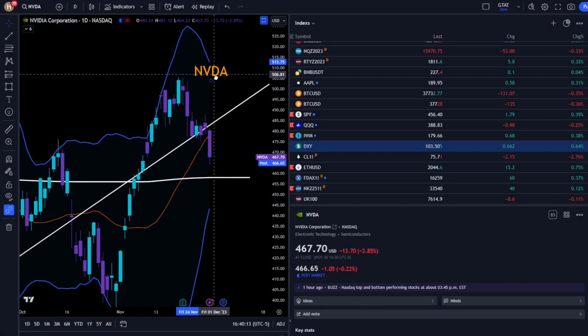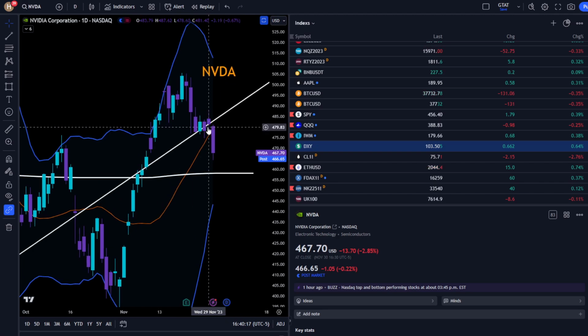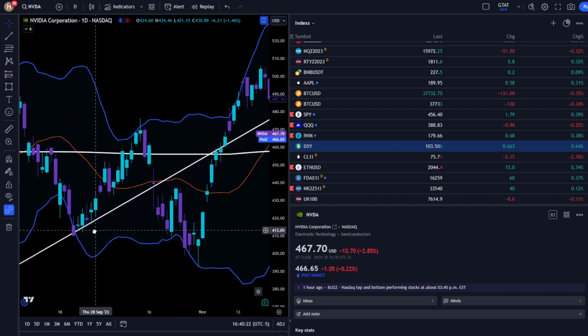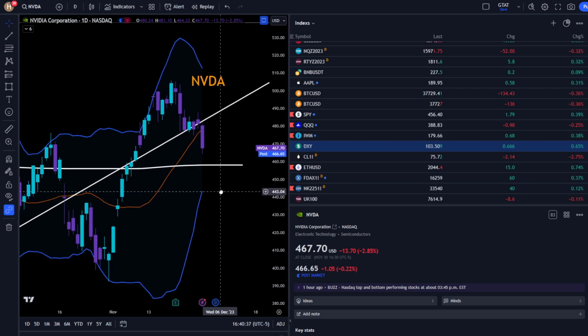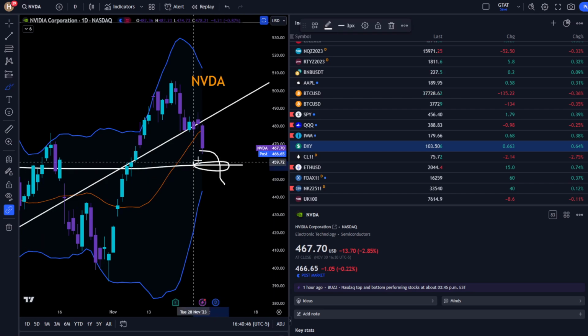Nvidia is starting to crack below this very, very important trend line that we've been monitoring. Many times in history, this trend line has acted as a strong level of support and resistance for a very long time. We can see that we have now closed comfortably below that. And now we're getting close to the level at 460 that I was saying was going to be a major flat level of support resistance.